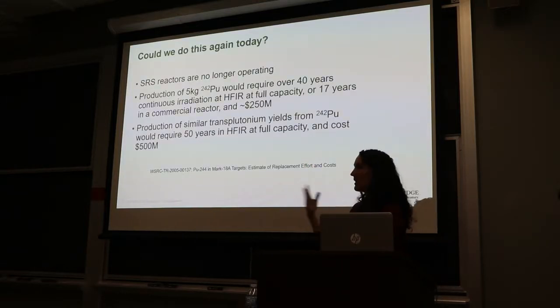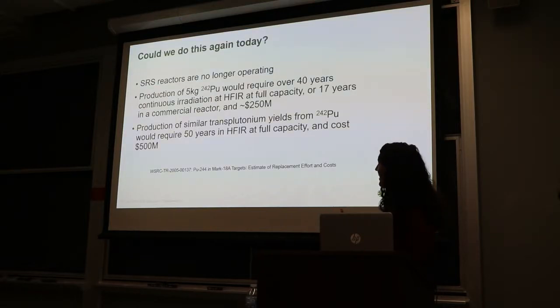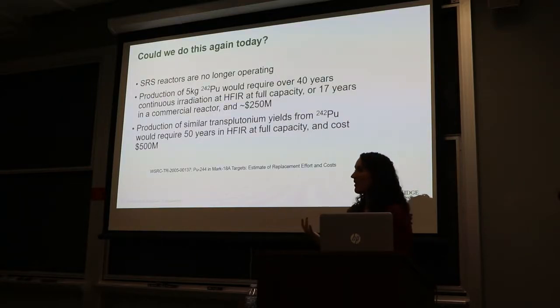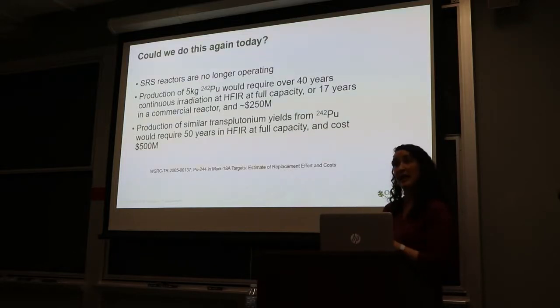So let's just round up. That's about a $1 billion program, and close to 100 years. So the short answer, no, we can't do this again. So a large part of our research is making sure that we can use these curium materials as prudently as we can, because this is a national resource.